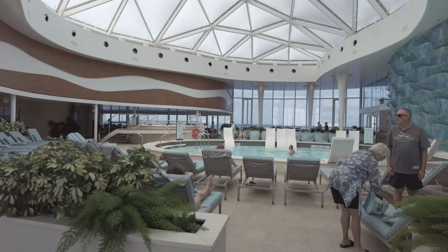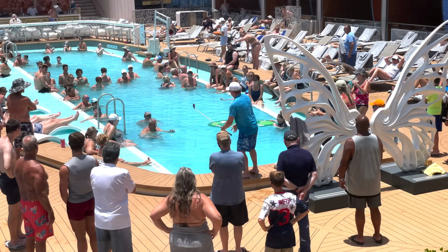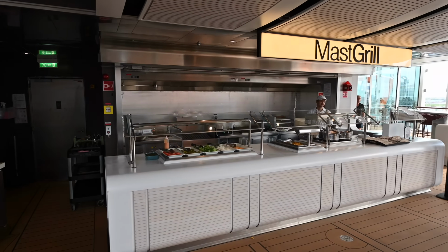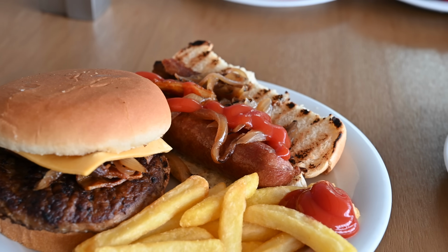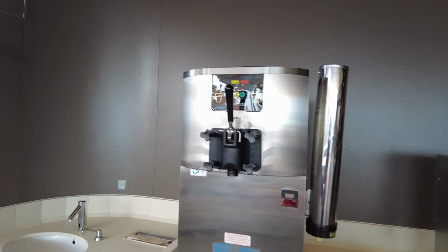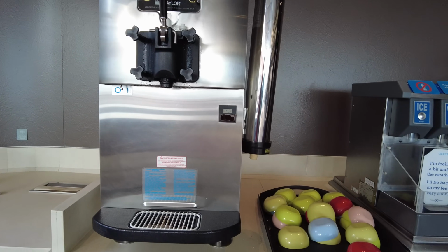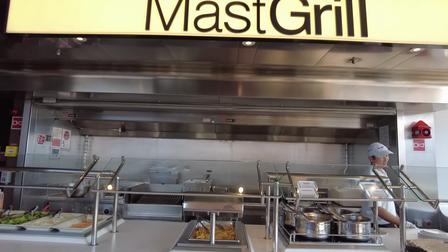But if you're looking for more sun, then you'll probably be hanging out by the main pool, which is where you can find Mast Grill. This is where you can satisfy all your poolside cravings with hot dogs, burgers, french fries. There's also a self-serve ice cream location, which is perfect to enjoy by the pool. We actually enjoyed getting some food here and getting some sides from the Aqua Spa Cafe, and it made a nice little lunch.